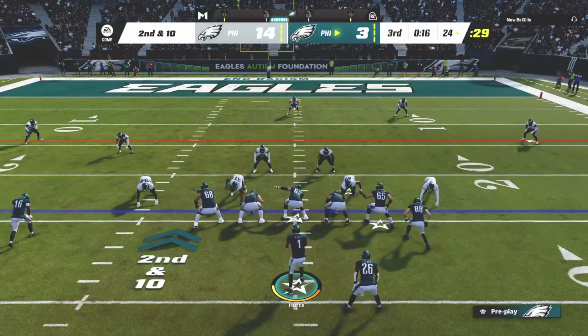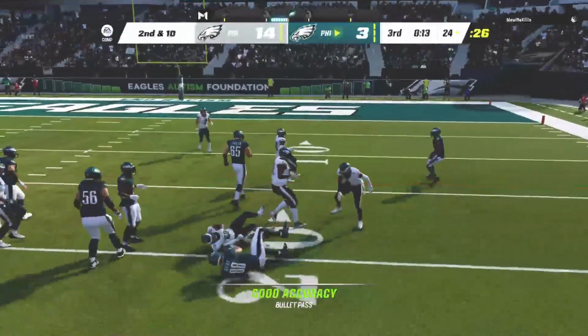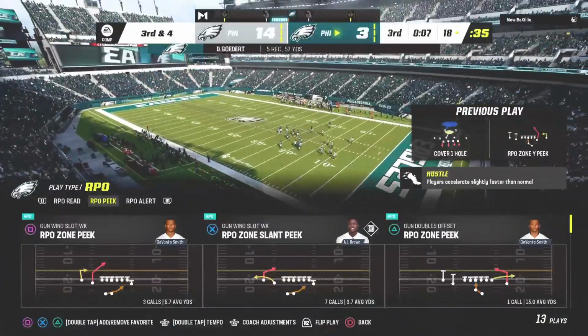So that means they have to win the 50-50 balls. They've got to go up with the defender and find a way to start coming down with them. And this time, contact and another incomplete pass. And he's brought down inside the 20 at the 18-yard line.